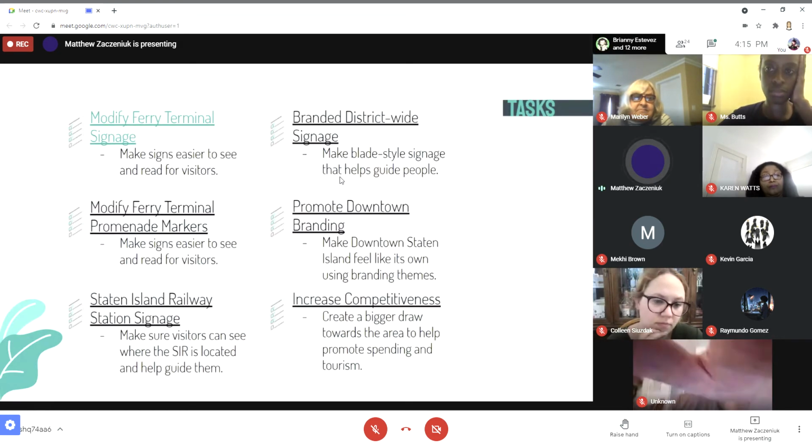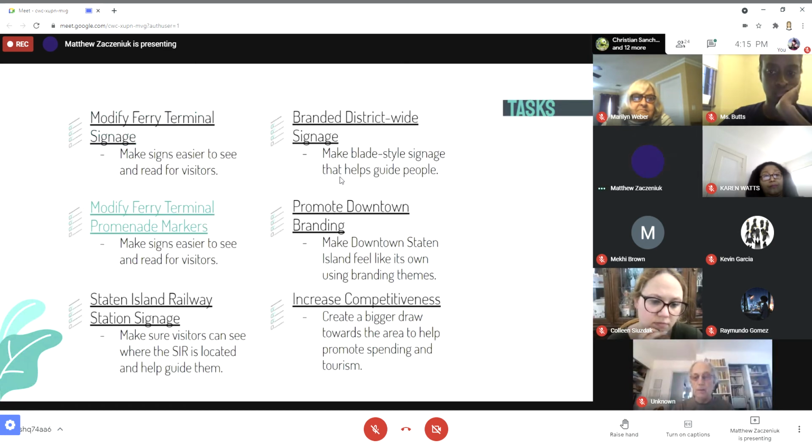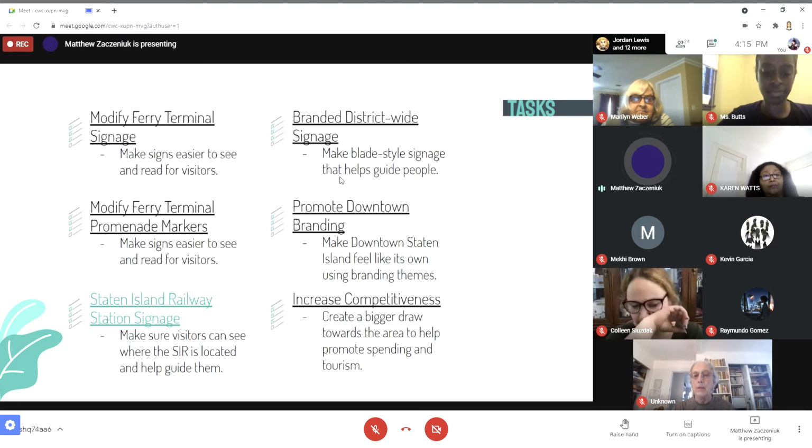Here are the tasks. Modify ferry terminal signage to make signs easier to see and read for visitors. Modify ferry terminal promenade markers to make signs easier to see and read for visitors. Modify Staten Island railway station signage to make sure visitors can see where the SIR is located and help guide them.